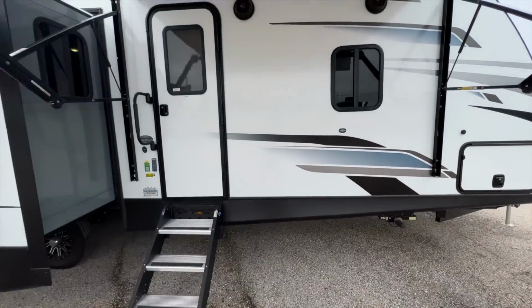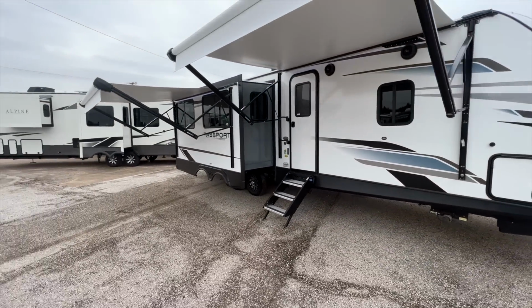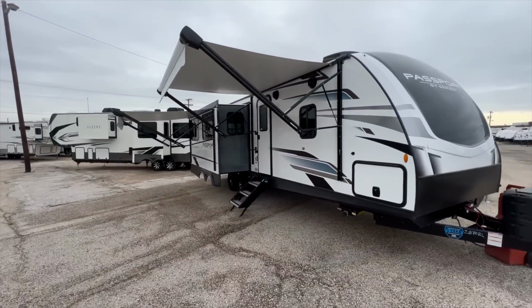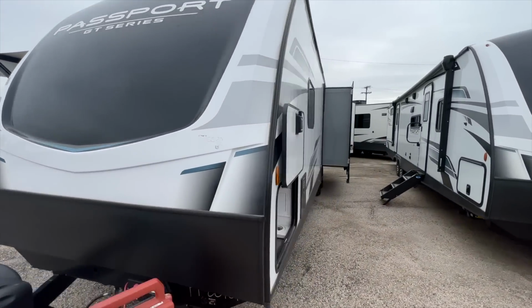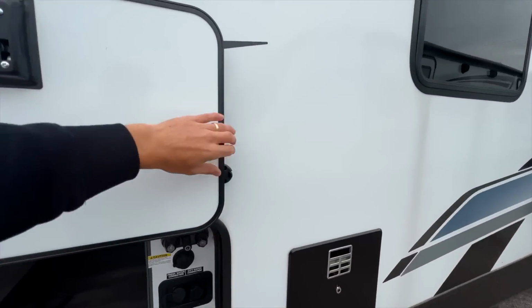Start with our specs as we go outside. So kind of backtrack here. Again, see the 2 awnings there. We'll get back to that in just a second. But let's run over here and look at the specs real quick.